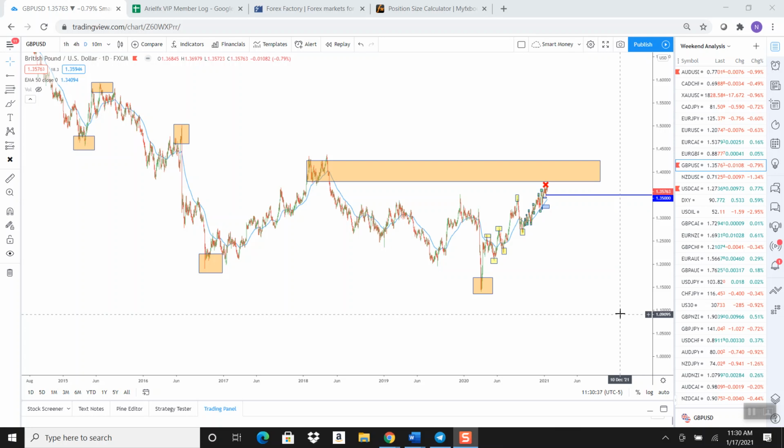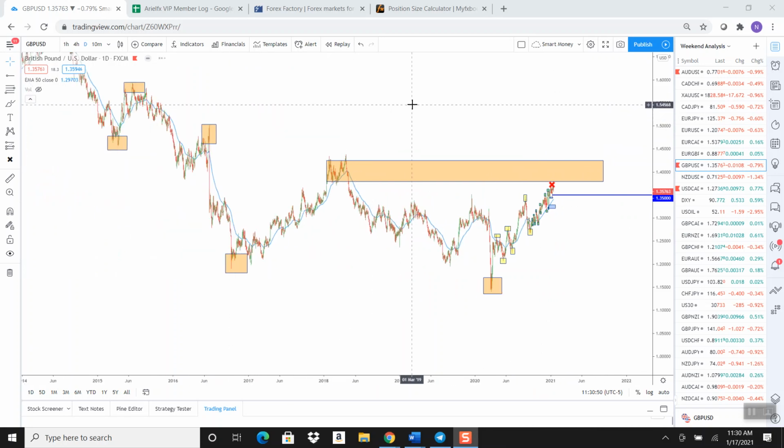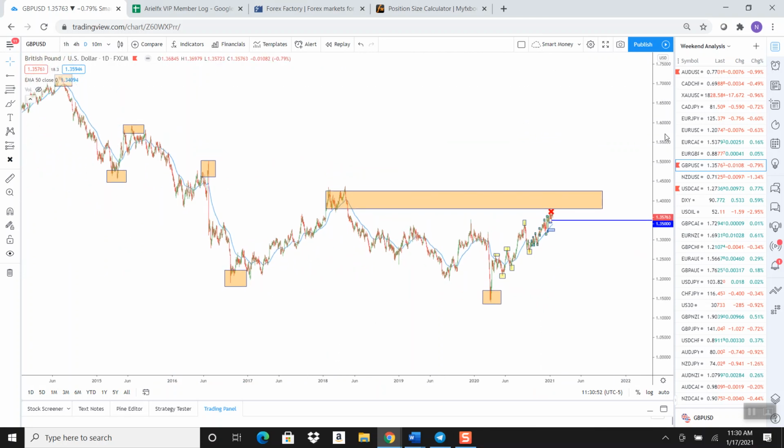So let's get going. I know you see a lot of boxes color coded differently. This is not meant to confuse you. This is meant to help you in your top-down analysis, your multi-time frame analysis that we teach strictly in the course and the VIP.